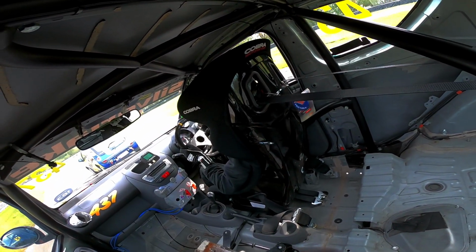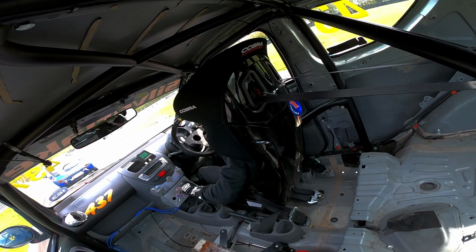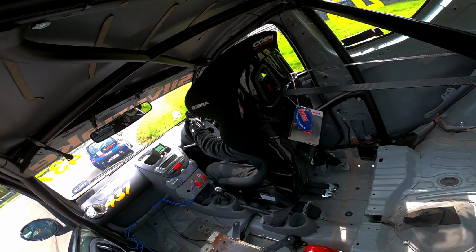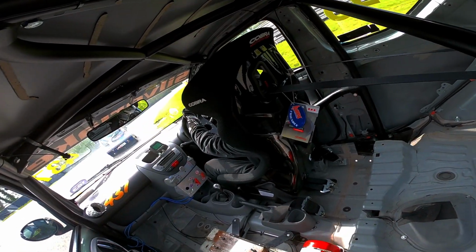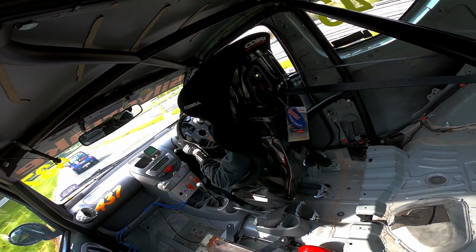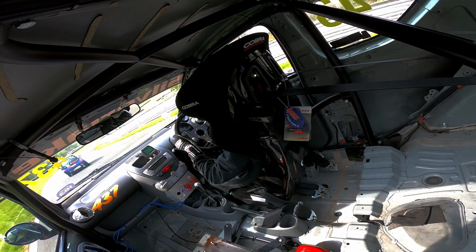As we come towards the sweeping left-hand down towards the hairpin once again, take it very nicely down to second gear, obviously all over the rear of him here, and try to get a pretty decent exit out of the hairpin. As you can see, on the slower speed corners he did slowly pull away from me, so it wasn't ideal, to say the least.